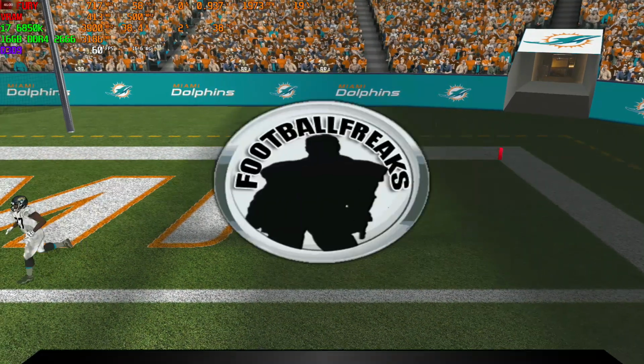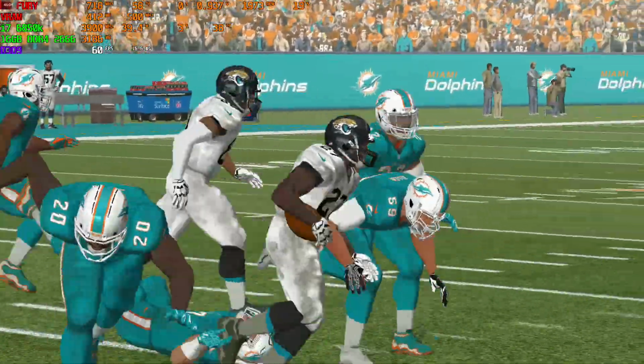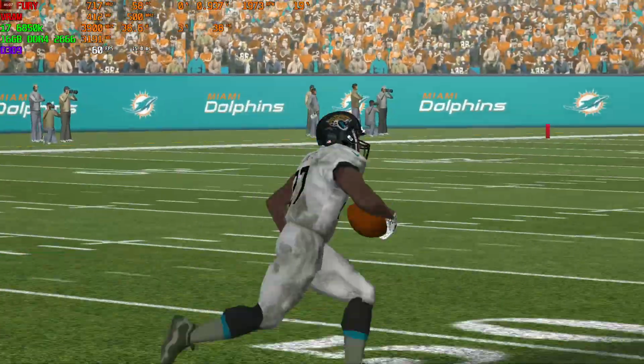I like this call here. Watch what happens. They get the ends going upfield like it's a pass play. And then they hand it off, and he cuts back. It's wide open with a lot of green to the end zone.